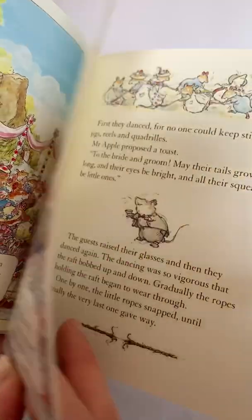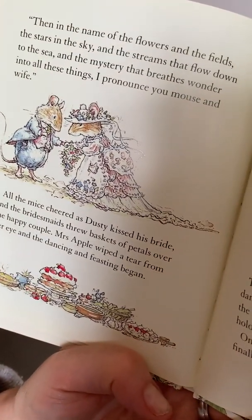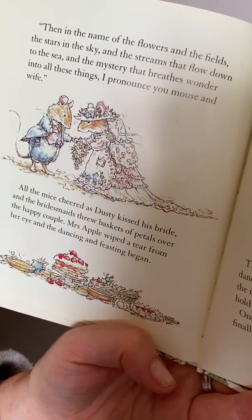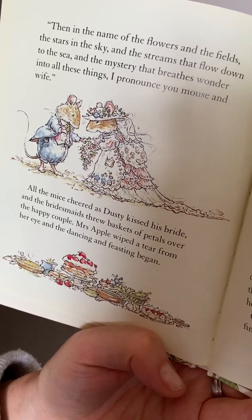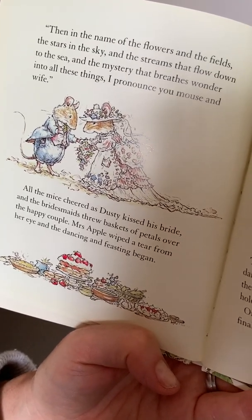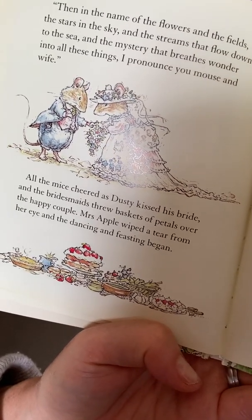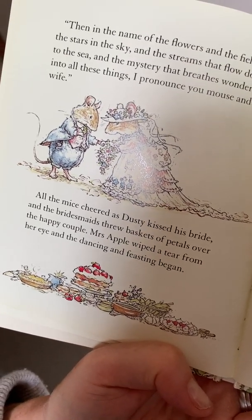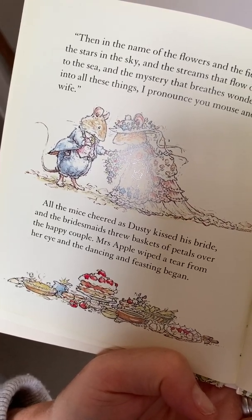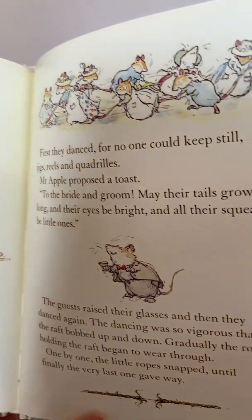Mrs. Apple blew her nose. Then, "In the name of the flowers and the fields, the stars in the sky, and the streams that flow down to the sea, and the mystery that breathes wonder into all things, I pronounce you mouse and wife." All the mice cheered as Dusty kissed his bride, and the bridesmaids threw baskets of petals all over the happy couple. Mrs. Apple wiped a tear from her eye, and then the dancing and the feasting began.